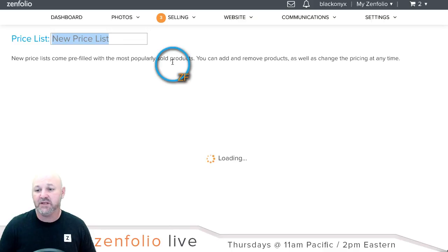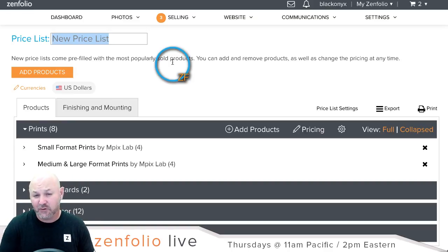This comes with what is our most popular products and things like that. And then it does come with a default price markup already on it. It's definitely not a recommendation of what you should be selling your products for. It's just the default that was set up. If you're just getting started, please definitely do some research in your local area. Talk to local photographers, and please definitely make sure that you price yourself accordingly after you've done some research and talked to local photographers and things like that.